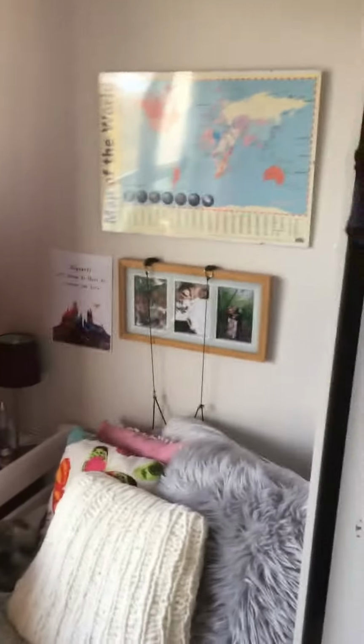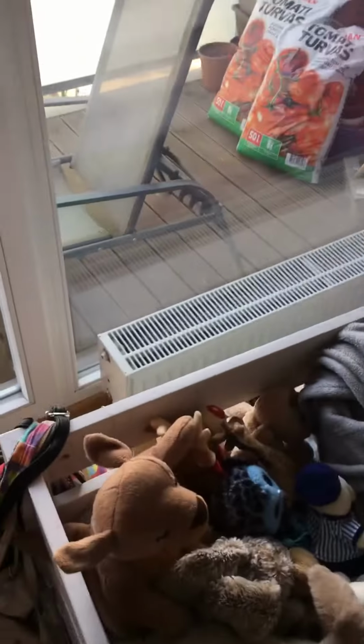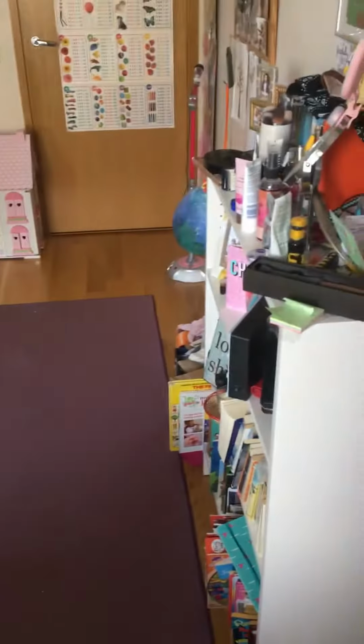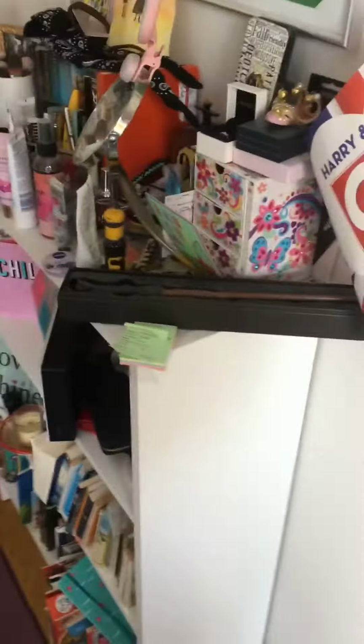This is the project. And then it will actually be a little bit more open here because both beds will be sideways along here and raised. So that's the goal. I've taken my drawings, but yeah, just lack of storage and stuff.